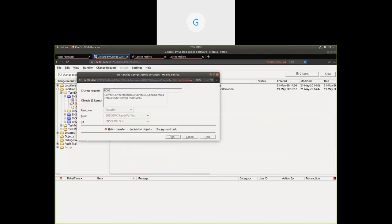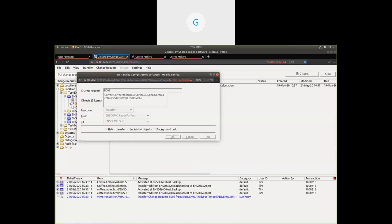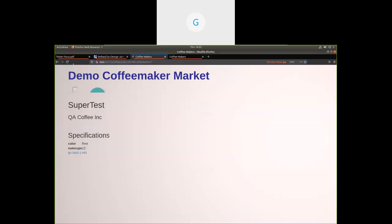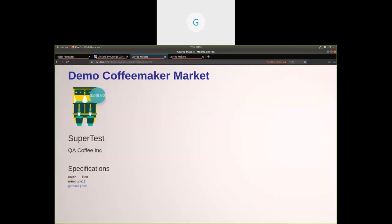So in it goes, and then at this point he will go back over into the coffee makers application where he had the broken link, refresh the page, and the link is no longer broken. The image is there. So Dan has definitely fixed that problem. But what's happened to the fave icon? Actually, things seem to have got worse here. There used to be a fave icon. Now there's no fave icon at all.